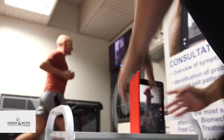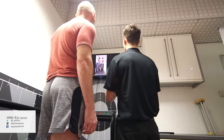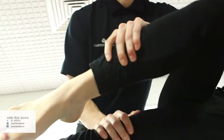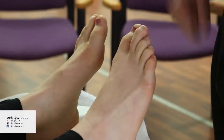And then onto the walking gait or running gait analysis, to pick out anomalies in the way people walk, whether that's up in the torso, at hip level, knees, or feet. Then I will get the patient down on the bed to have a look at range of movement, strength, and see if there are any restrictions in any joints, to see exactly where the pain is.